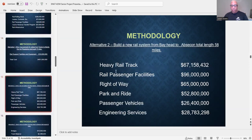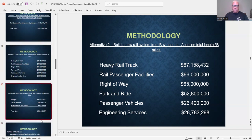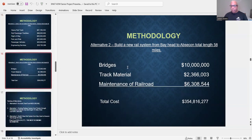Now, my research, alternative 2, heavy track, rail passenger facilities, you have right-of-way, park and ride, passenger vehicles, and you have your engineering services, your bridges, your track material, your maintenance of railroad, comes out to a total cost of $354 million.